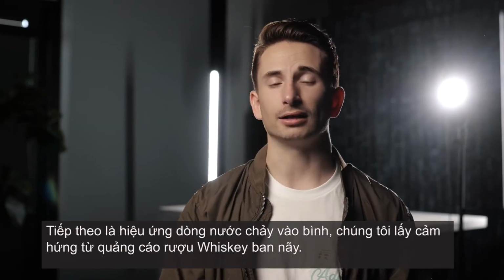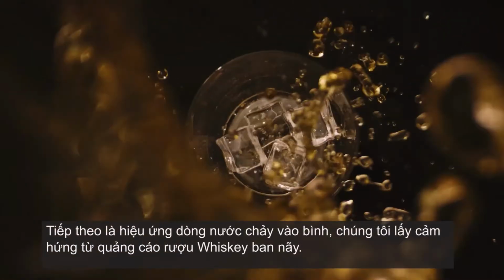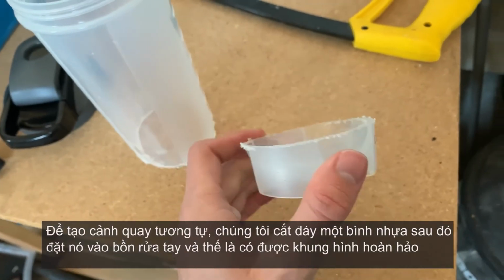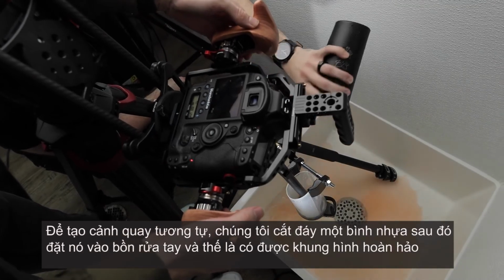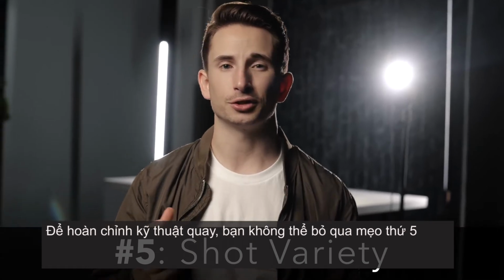Another special shot that we added was this macro shot of the pre-workout flowing through a shaker bottle. I saw this in Austin's video and we thought it was super creative, so shout out to him for the inspiration. But to make this work, I actually had to saw through the bottom of a clear shaker bottle so we could slide the probe lens through and have a big enough opening for pouring in the drink. Now, I'll talk more about that shot in tip number 5, which is shot variety.